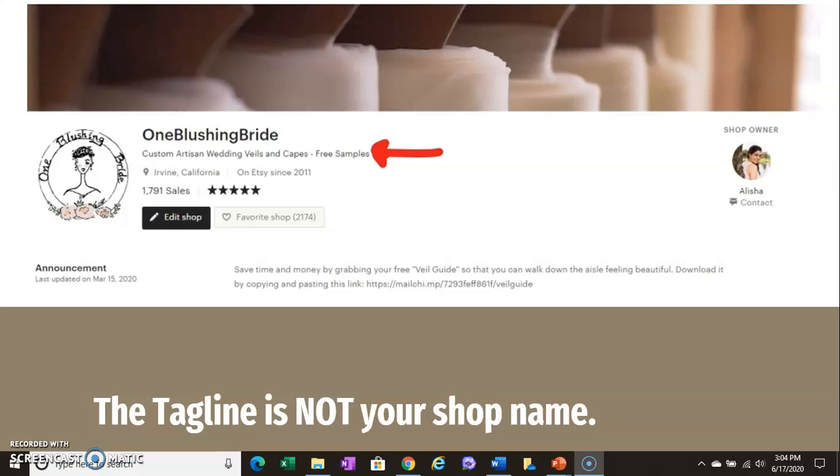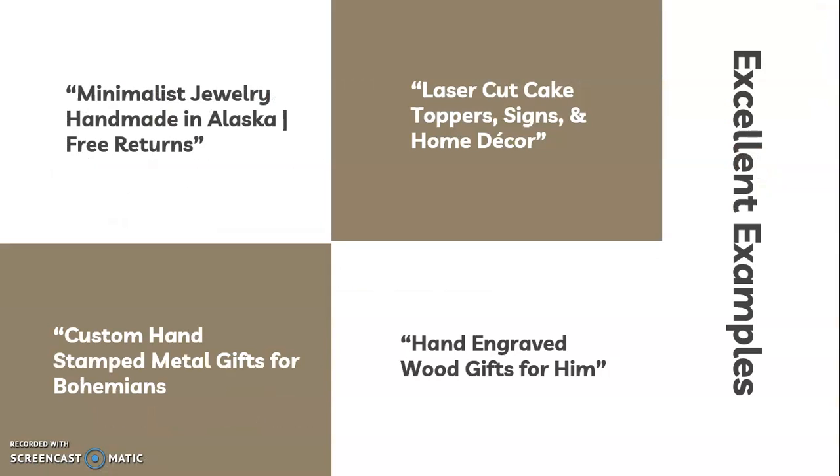So I know it can be kind of hard when you're just hearing all this theoretical knowledge. So let's actually take a look at some examples, some good and bad ones, and that is going to help us out. These are ones that I like. These are actually taken from real Etsy shops, and these are not the shop names, these are the taglines. On the upper left-hand corner, you will see minimalist jewelry, handmade in Alaska, free returns. I like this because you get an idea as to the shop's aesthetic. It's simple, minimalist. It's handmade in Alaska, so that is a selling point for some people. And they're also adding in that free returns, which adds to the peace of mind that somebody would have buying from their shop. You might as well add in those things that your customers are worried about, like what if I don't end up actually liking what I order.